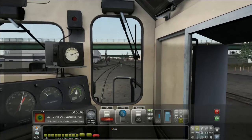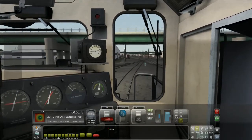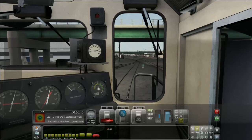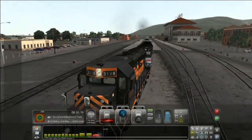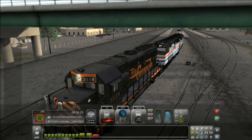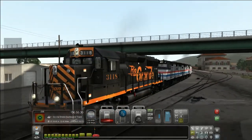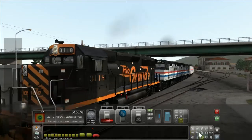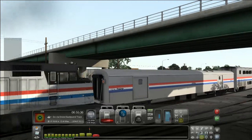So we're in the GP40, and we are flying the Rio Grande colors, which I think are beautiful colors. I love the black and the orange. And we're pulling 2 F40s. Got a luggage car.